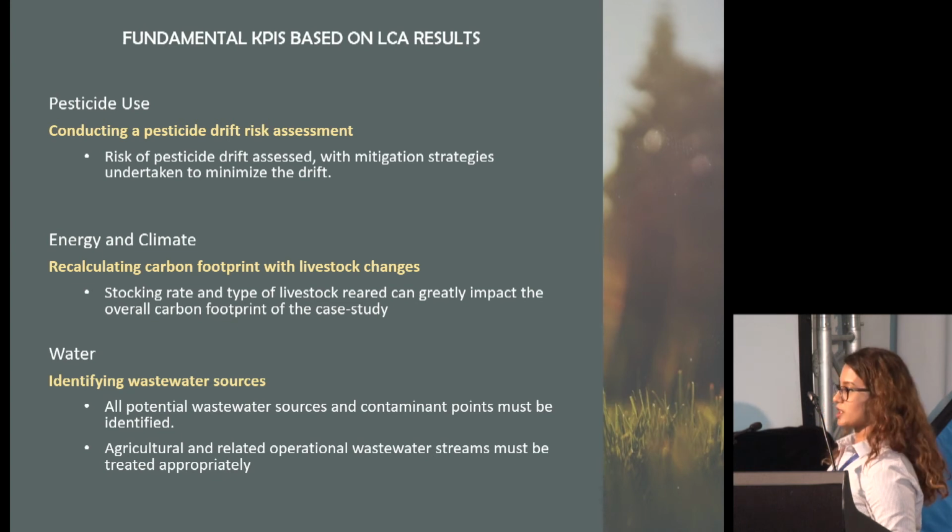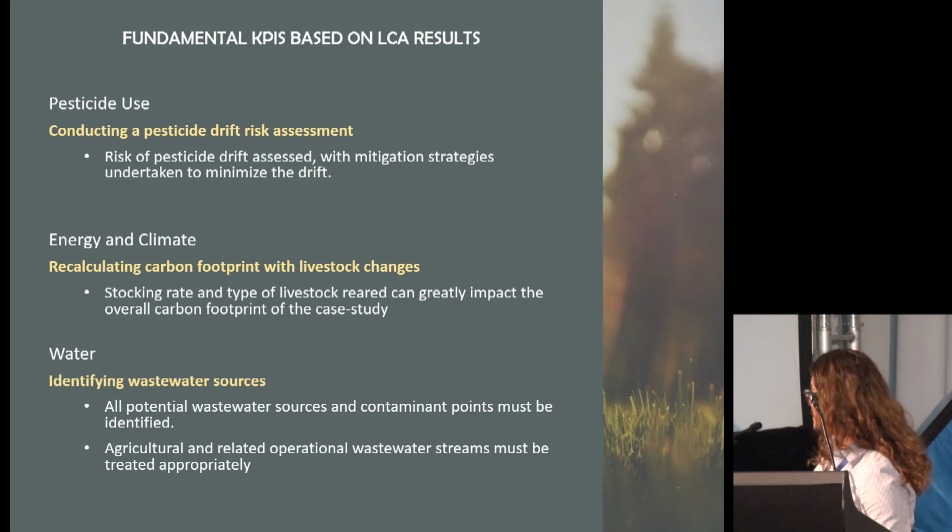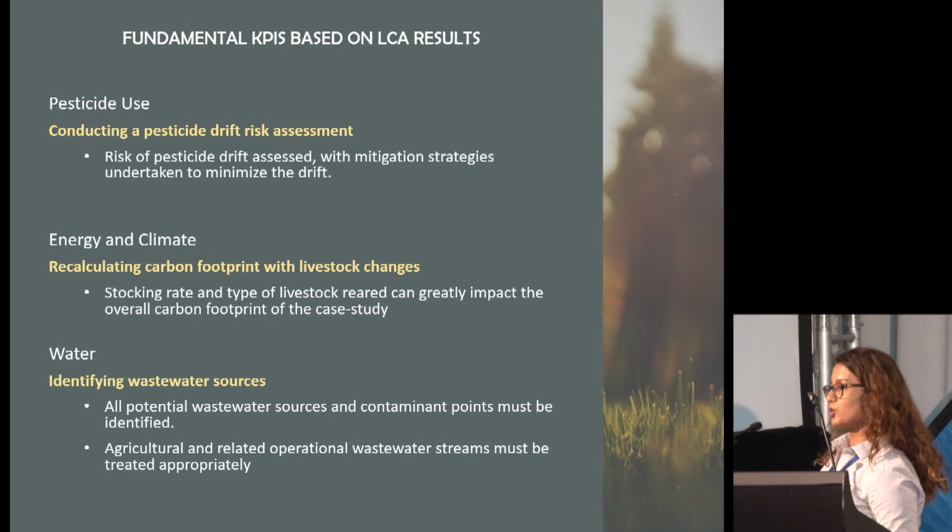And lastly, water. This is quite standard. It was the identification of wastewater sources as well as contamination points, as well as ensuring that all agricultural and related wastewater streams are treated appropriately prior to discharge.